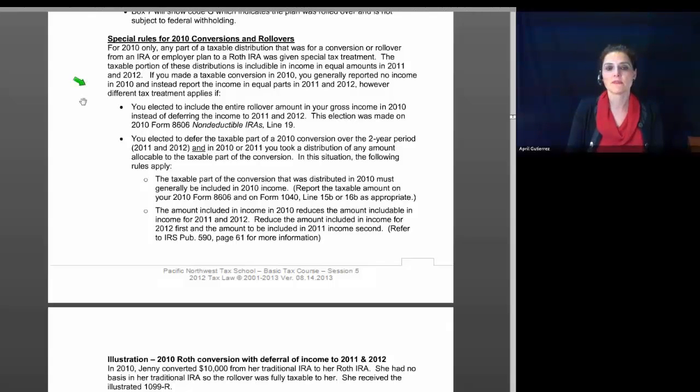And different tax treatment would apply, however, in the following situations. If you elected to include the entire rollover amount in your gross income in 2010, instead of deferring it to 2011 or 12, then that election would have been made in 2010, and you would have completed Form 8606 for 2010 and shown the total amount you're including in income on line 19 of that form.